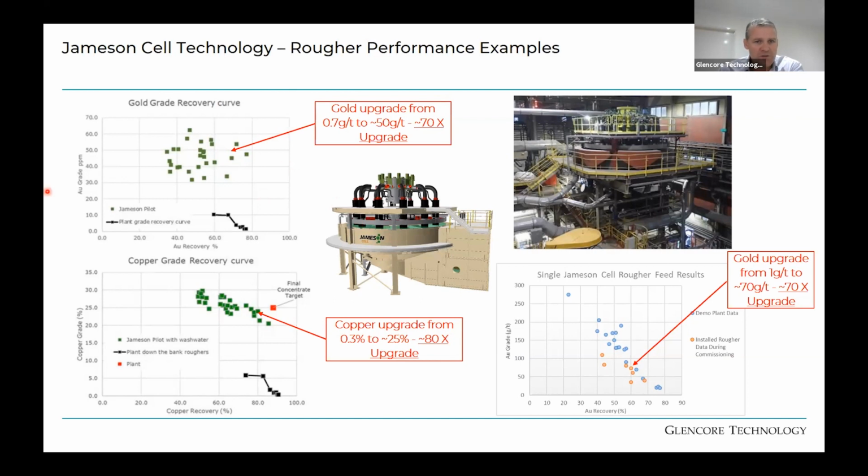So I just want to steer you towards these two graphs. This is a Jamison cell, a demo one, installed off the rougher. So this is the cyclone overflow, the primary cyclone overflow. In the top one here, this is where the Jamison cell results are. These little black dots down the bottom are tank cells, the survey tank cells that are currently running on site. If you look at the gold, you can see it's coming in at 0.7 grams per ton, and it's upgrading to around 50 grams per ton at a similar recovery of maybe around 70%.